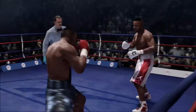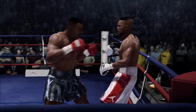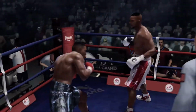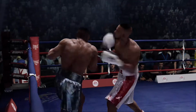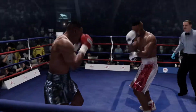Back to the body. Good defense, just covering up down low. Blocking away a body shot with the right hand. He tried to nab him up top, but was unable to connect. See, the defense pays off as he gets rid of that downstairs.